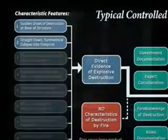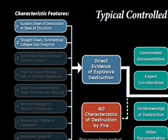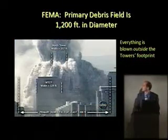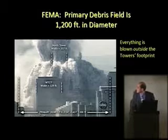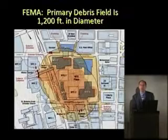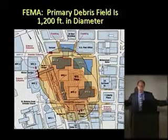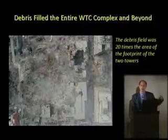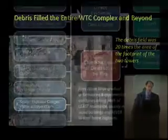It's a little different than the North Tower, but it's still incredibly the same after a while, after all of these explosions developed. Do we have a straight-down symmetrical progression of collapse outside the footprint? We had a 207-foot wide building. FEMA tells us, and you can see in this document, that we have a 1,200-foot debris field, equidistant around each tower. Asymmetrical damage, symmetrical distribution, all through the site, in fact, and beyond.